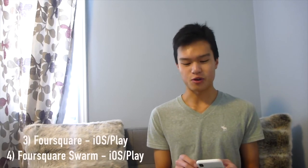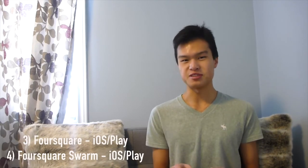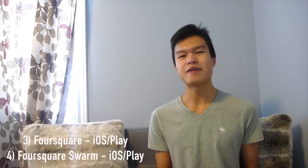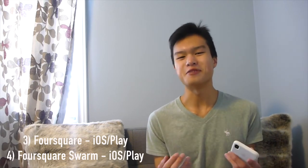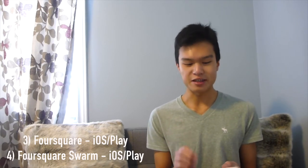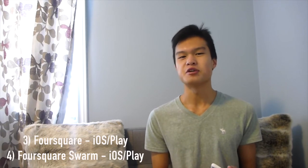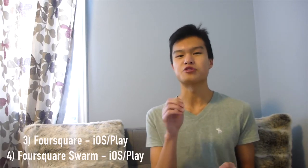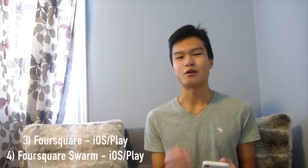And moving on to the third and fourth app, they're called Foursquare and Foursquare Swarm. I definitely recommend you use them together because they pair up so well. Now, if you're a traveler like me and a foodie and love to eat at different restaurants and try them out, definitely go for Foursquare. We all know that Yelp is definitely a great app to use when you're traveling and trying to find different locations, landmarks, and restaurants to try out, but Foursquare works just as well, or even better when paired with Foursquare Swarm.